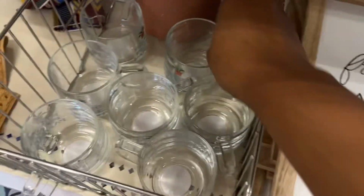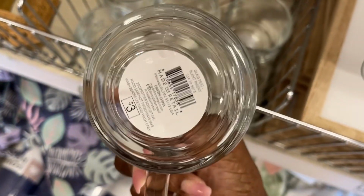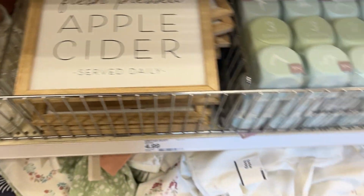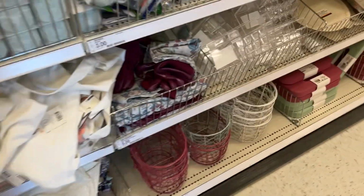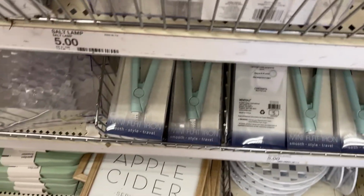Now, I will tell you why I am a Target dollar spot addict. Because I know if I see something here and they don't have it, I usually check back a day or 2 later. Sometimes I've checked back 3 or 4 weeks later. And one of those things, I'm walking in and it catches my eye. Oh, I was looking for that. They've restocked it. They are really good at restocking those popular items here in the Target dollar spot.